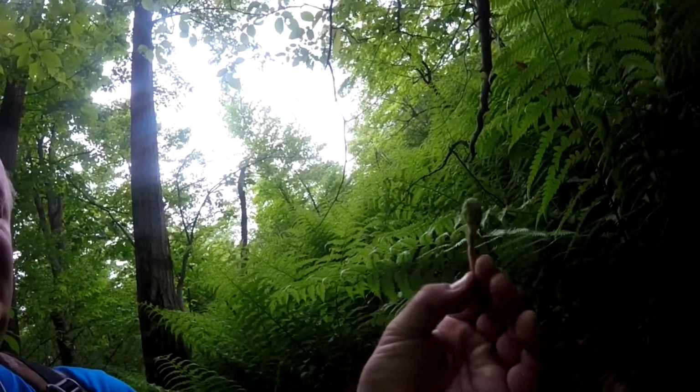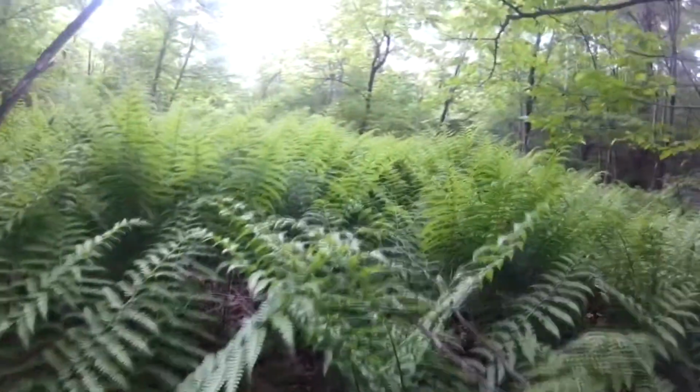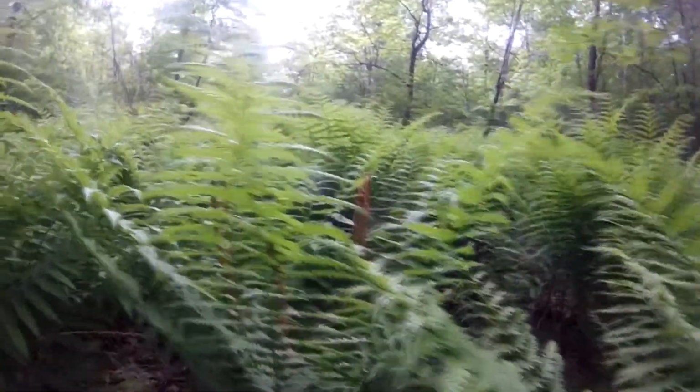Okay, this is cool. Here's a fiddlehead. If I would have caught this earlier, I would have a lot of fiddleheads, but I don't know if there's enough here. It'd take a lot to find them, but I think I'll pass on the fiddlehead for now. We'll do that another time, since I only found one.